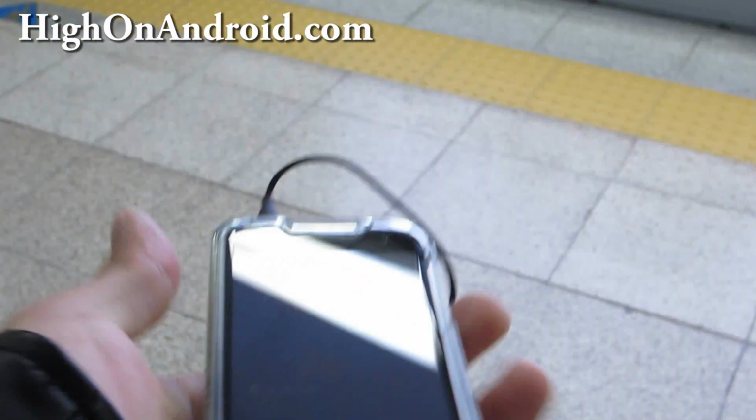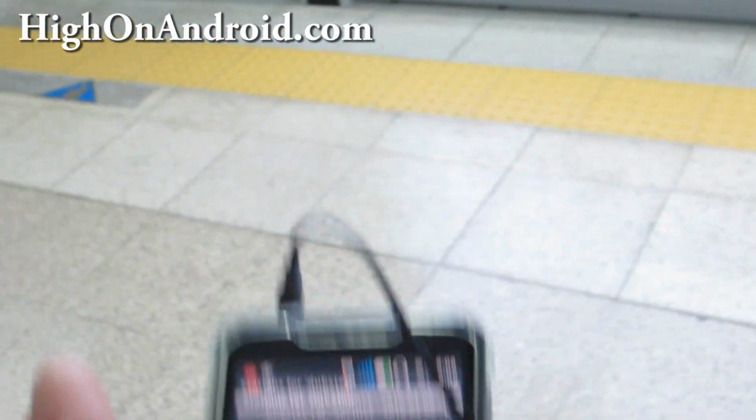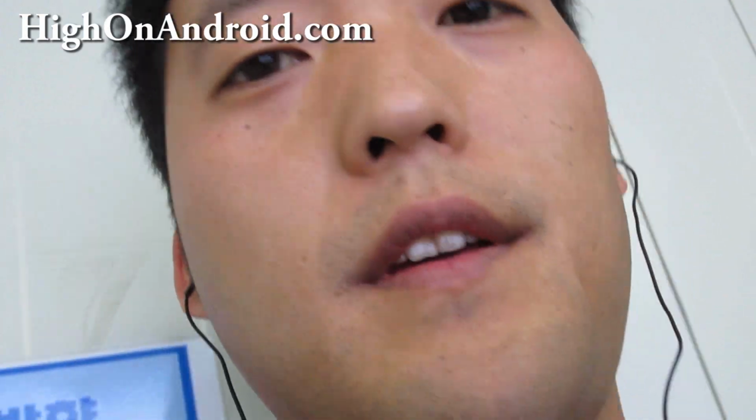And you can also get Wi-Fi inside the subway. They have Wi-Fi repeaters here, which is really cool. So I'm going to Gangnam Station. We'll be there shortly.